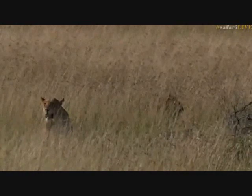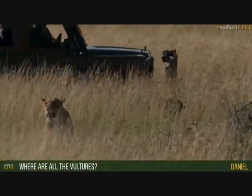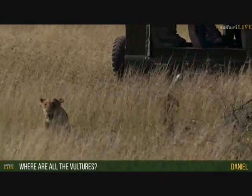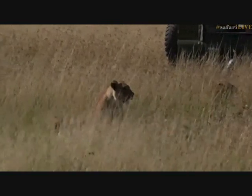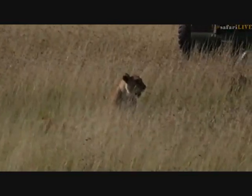Daniel's wondering, where are all the vultures? Well, Daniel, they're around. It's a bit chilly still for them to be up. And if this male was particularly aggressive with the vultures, oh, you can just see, oh, there's the cub. He's decided, no, Dad's boring. He's back to Mom.